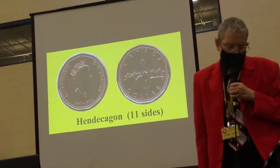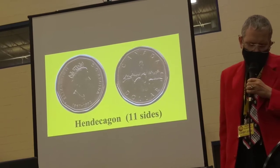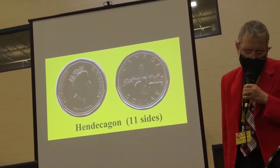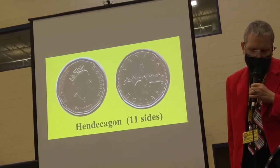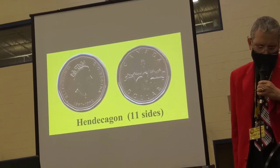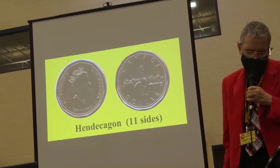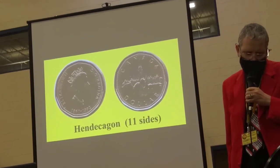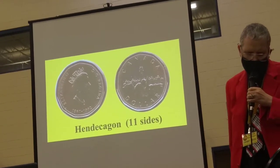11-sided coins are a newcomer to the world scene. The United States Mint proposed a 26.5 millimeter dollar in brass on an 11-sided planchet in 1977. Congress overrode the original plans and used only a hendecagonal border on the Anthony dollar of 1979 to 1999.